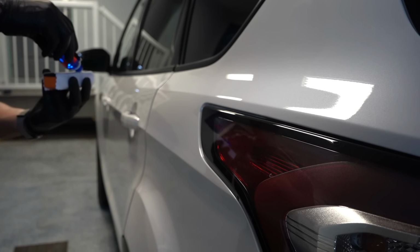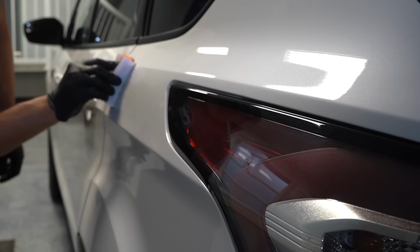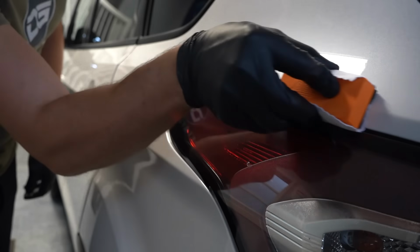And if any of you like to keep your vehicle looking its best, this is a product I would very highly recommend and is in fact something you can do yourself along with the paint correction.